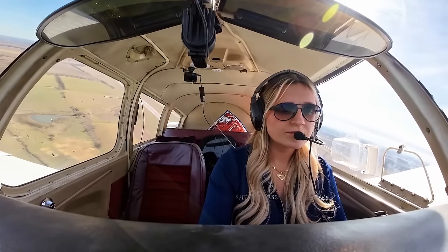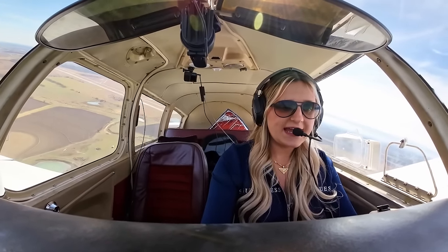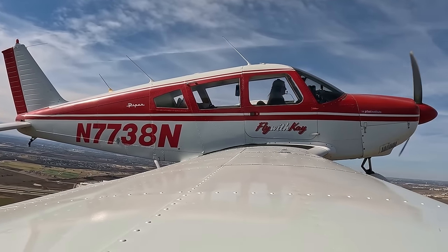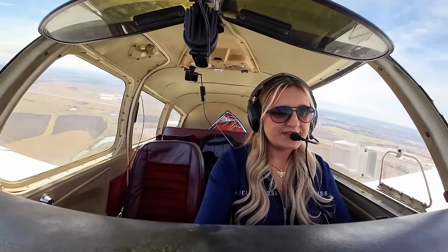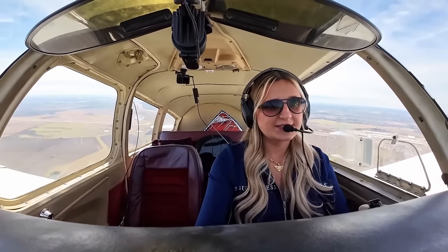38 November, contact Austin departure. Have a good afternoon. 7738 November, thanks. Good afternoon, Austin departure, Cherokee 7738 November is checking in, turning to heading 040, climbing through 1,400. 7738 November, Austin departure, ident, altimeter 3047. Ident, 3047, 7738 November. Oh, it is a bumpy takeoff, I lost my pen. I can see it, it's not actually lost.